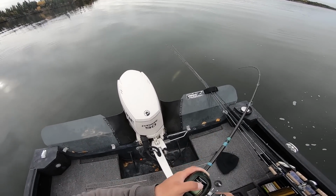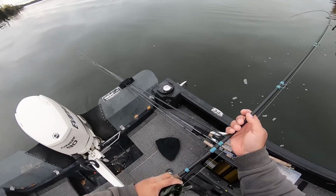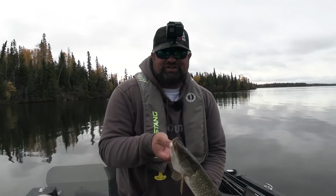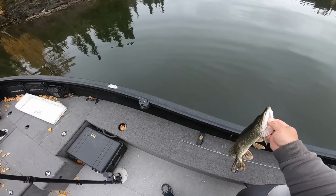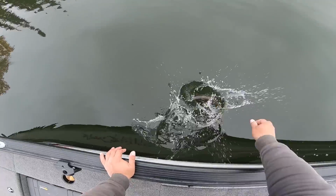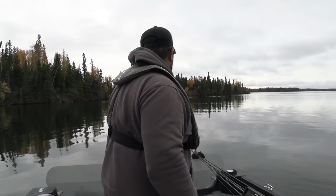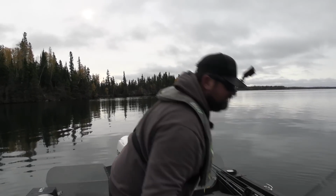Well, a fish is a fish. You got yourself right in the side there, hey buddy. Well, my first fish of the day is a tiny little pike. It's okay, pike have feelings too. Caught a fish. It didn't get skunked.